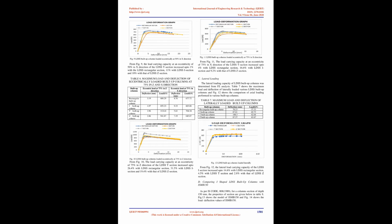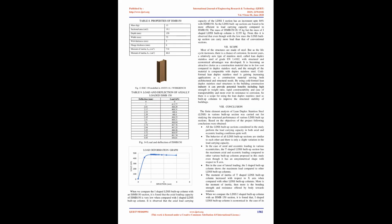From Fig. 10, the load carrying capacity at an eccentricity of 75% in Z direction of the LDSS T section increased up to 26.4% with LDSS rectangular section, 31.5% with LDSS I section, and 19.4% with that of LDSS Z section.